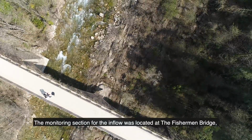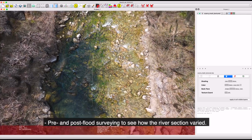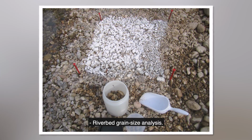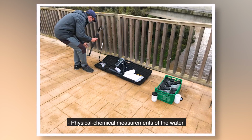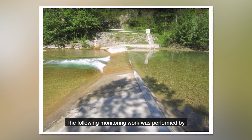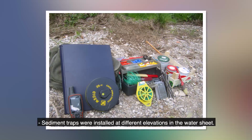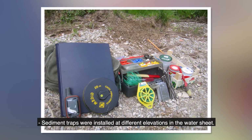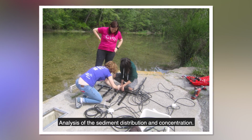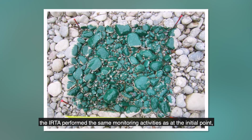The monitoring section for the inflow was located at the Fisherman Bridge, and the IRTA carried out the following activities: pre- and post-flood surveying to see how the river section varied, riverbed grain size analysis, physical-chemical measurements of water and control over the suspended sediment load during the flood. The following monitoring work was performed by the University of Girona at the Olvan Gauging Station. Sediment traps were installed at different elevations in the water sheet, control over the turbidity of the water column, analysis of the sediment distribution and concentration.